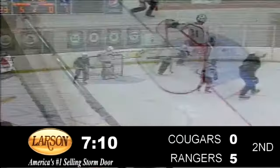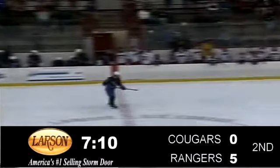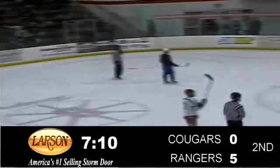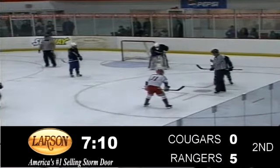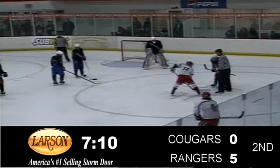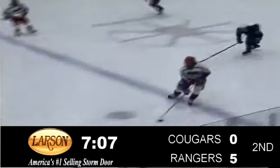Aberdeen struggling a little bit on this power play. Having a hard time getting this set up in the Brookings defensive zone. Face off in front of Nick Dolcho, the goaltender for the Aberdeen Cougars. Chapin will take it for Brookings, Roberts for Aberdeen. Face off one, but it comes out of the zone.